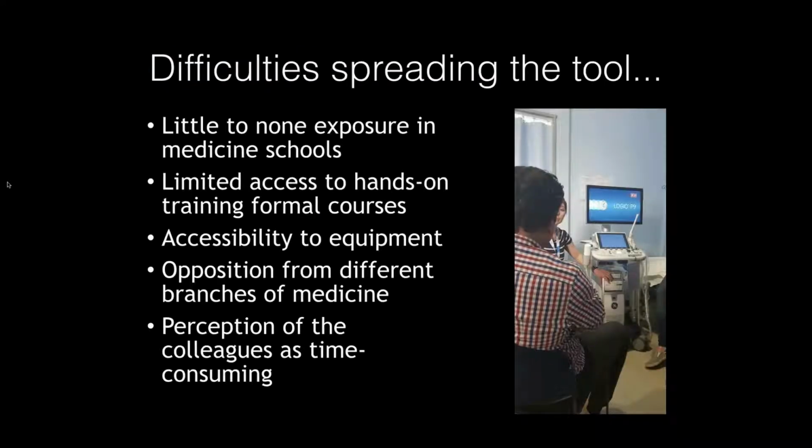And we have a lot of difficulties spreading the tools. I think the most important ones are that we have little to no exposure to point of care ultrasound in med school, so we are not used to interacting with the machine. We have limited access to hands-on training and formal courses. We also have difficulties with accessibility to equipment, especially in clinics and hospitals where the budget is limited.